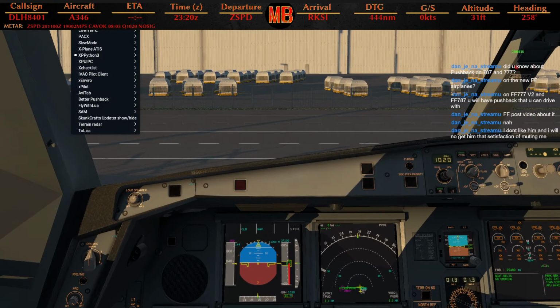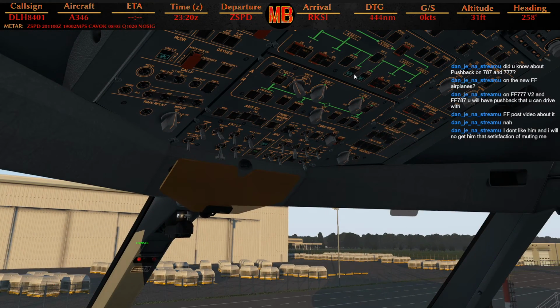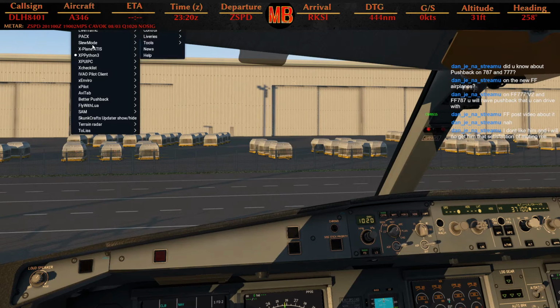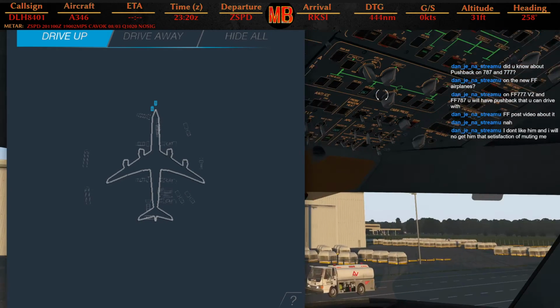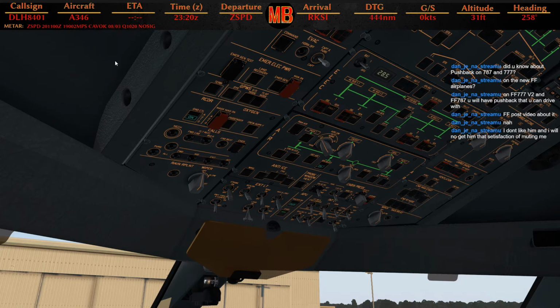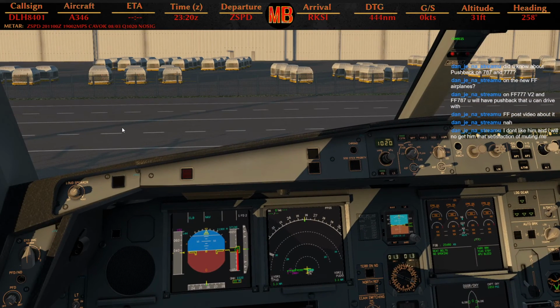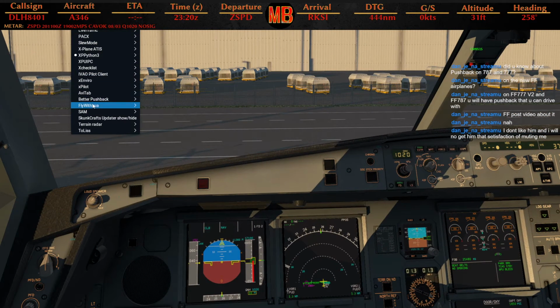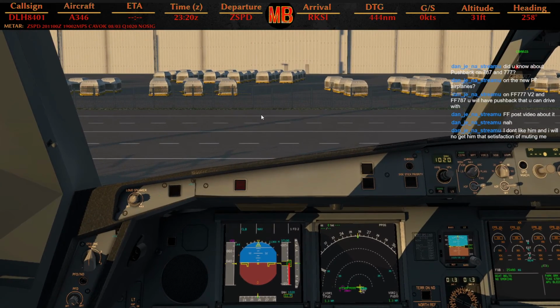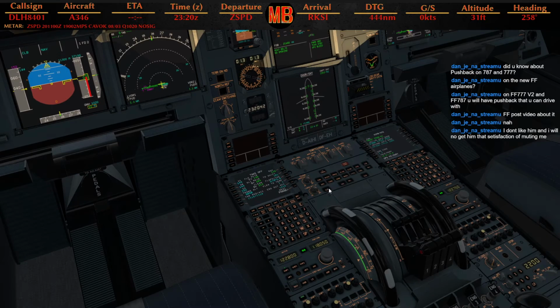All right, so let's turn off these. Get the APU bleed running. And this should work. Let me just show you. This is something new that I figured out. So notice when I ask these guys to drive away. Perfect. All right, let's ask start pushback. Ground to cockpit. Tow is driving up. And let's check to see if there's anything else we need to do.